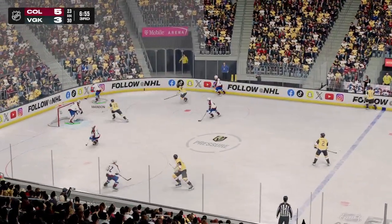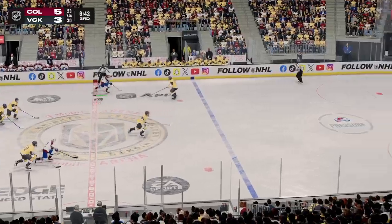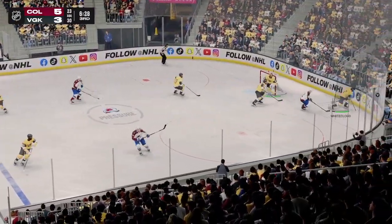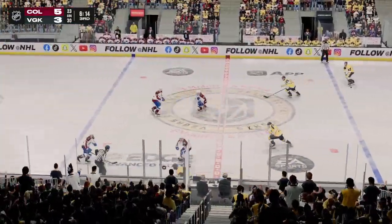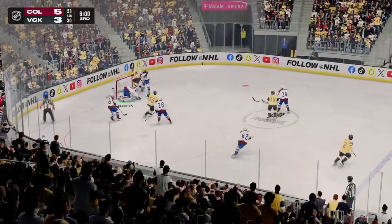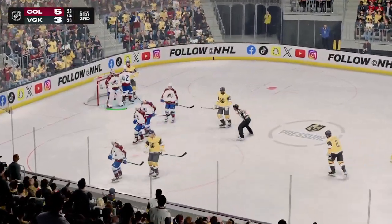And on the other side, you've got an urgent team. If they can get within striking distance, they'll get their netminder out. The Golden Knights gain control of the puck against the wall. Across the line, down the left wall. Georgiev's gonna hang on to the puck and get a stoppage in play.